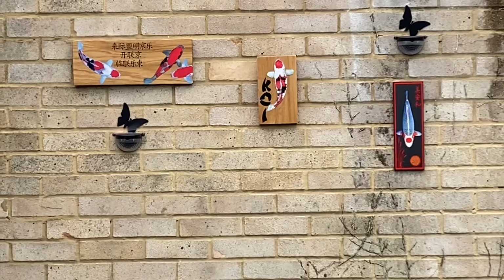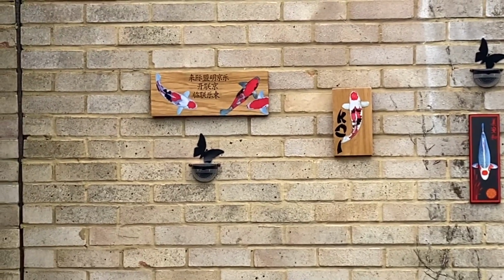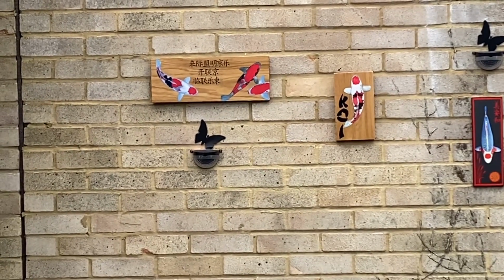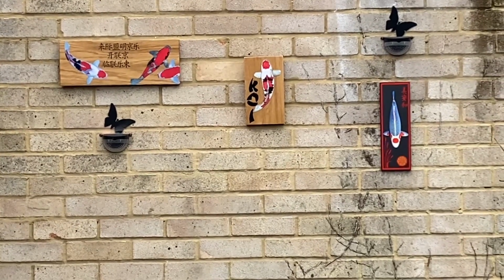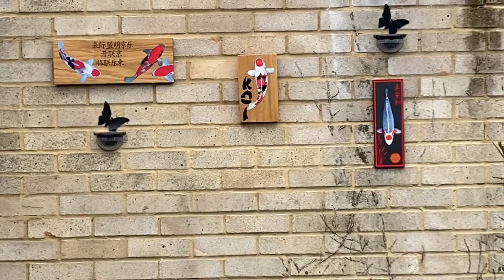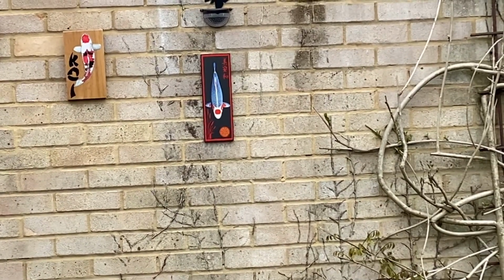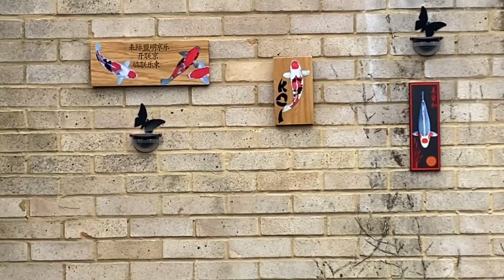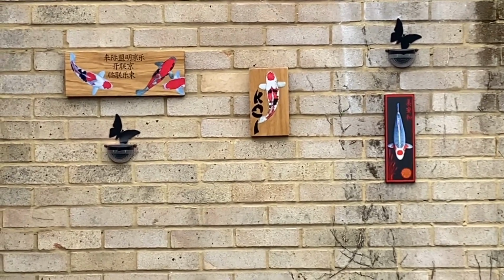So the one on the far left was made personally for me, and it says Martin's Koi Pond in Japanese, and the middle one was just one that he had up for sale, which just has koi on it. I quite like that, and then I quite like that plaque with that asagi on. So if you've noticed my new startup, the signs feature on there.